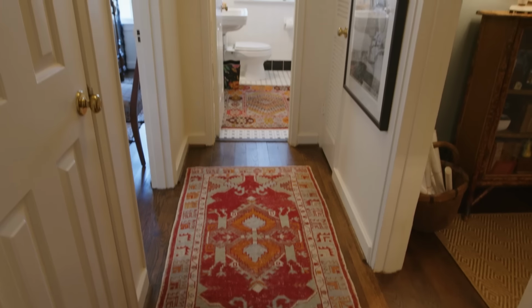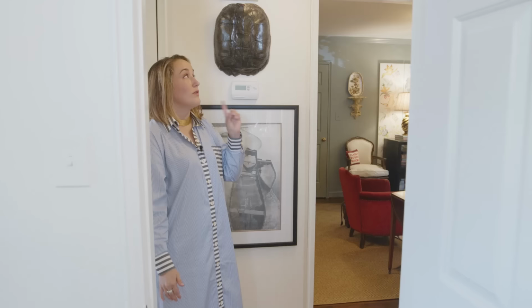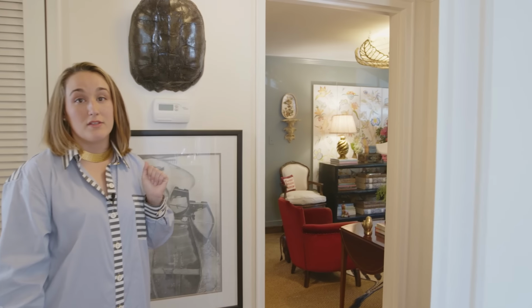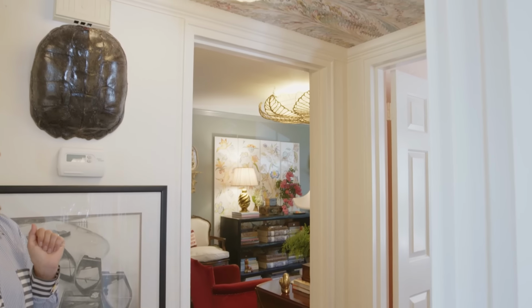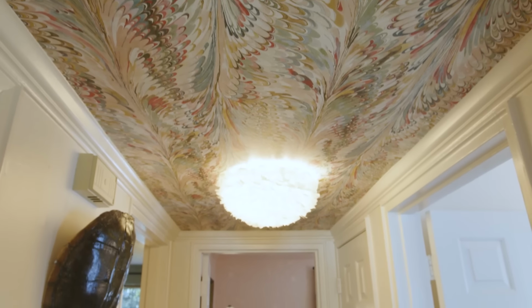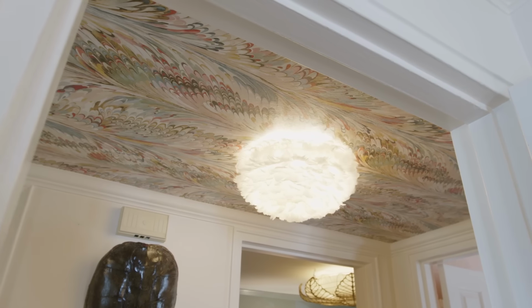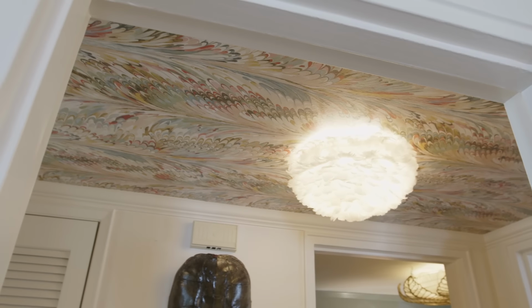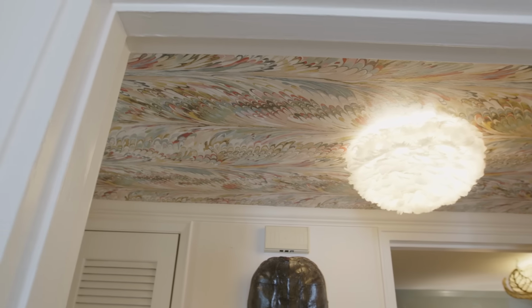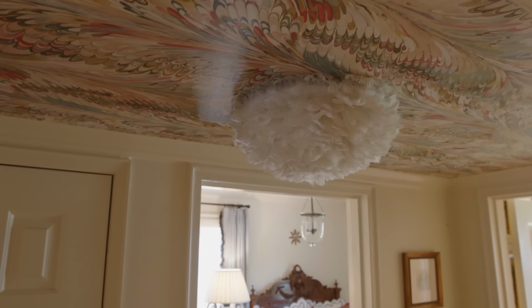This is my hallway. It is the smallest space in my house, but I wanted to make it special. So I put a really fabulous Krabbit wallpaper on the ceiling. When I was in college, I got to study abroad, and I fell in love with paper from Florence. And so when this came out, I knew I had to have it. And the little feather light fixture is just girly and fun, and I just loved the little texture that it created.